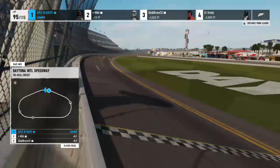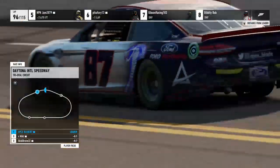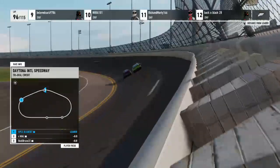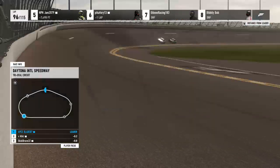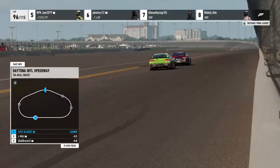Leading this race right now. 22 doing everything he can. Side drafting, pushing. Now he's side by side. This is for the race lead. Still side by side. Michael, just a touch of contact. And that kills his momentum. He's going to fall back in line, charge up, and try and do it again.